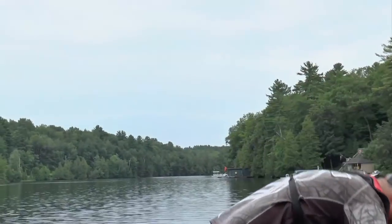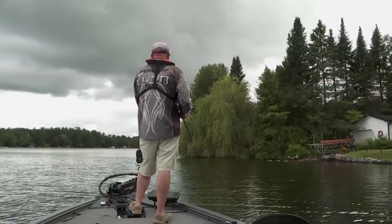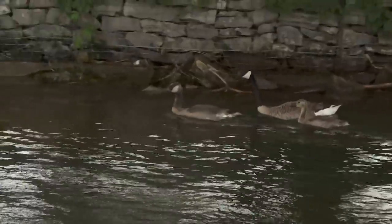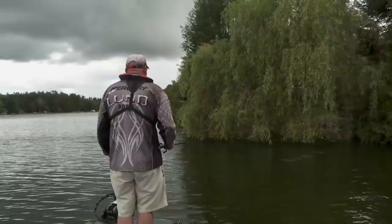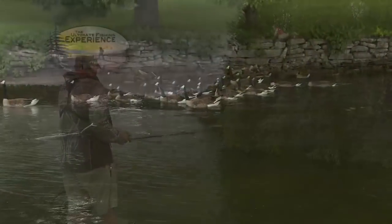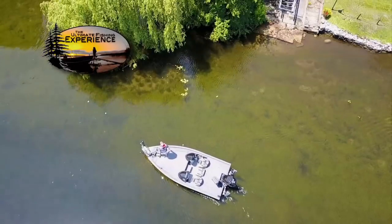I'm gonna retie. No! No, no, no. I had a hot date with a bass under this tree and you wrecked everything. Hope you get eaten by muskies. All y'all.